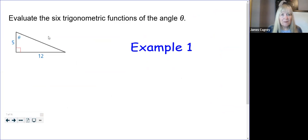So when it says evaluate the six trigonometric functions of any angle, this means find all of the ratios. Go ahead and write this problem down and then start on the whiteboard. I will do this problem on the whiteboard for you. Make sure you write it down first and then come on and look.